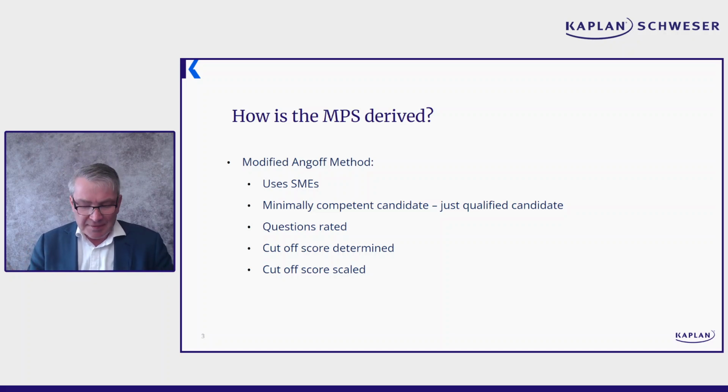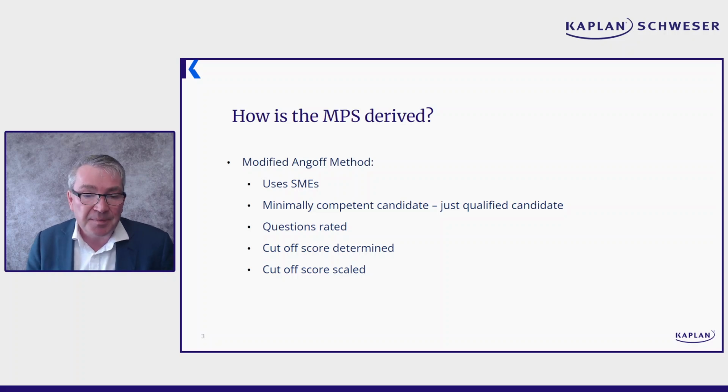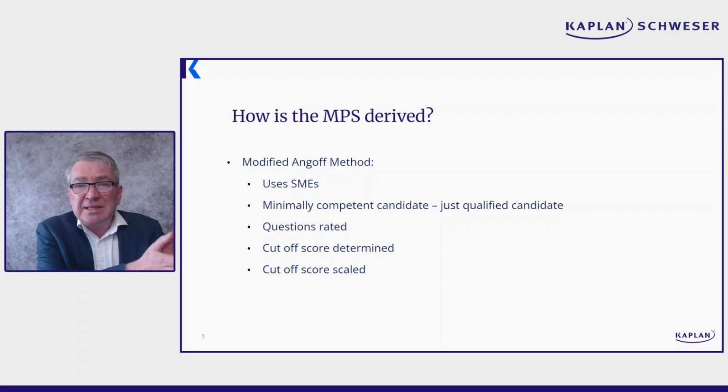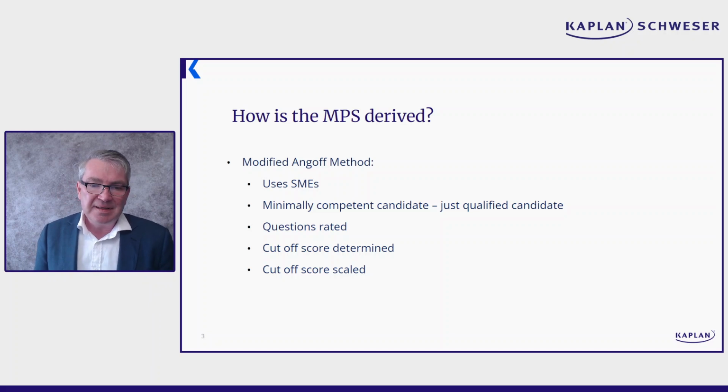Okay, in other words, they will describe what knowledge they should have and what they should be able to do, and what maybe is a bit more advanced and we wouldn't expect a minimally competent candidate to do. Again, remember, it's not somebody with a strong pass, it's not somebody with a strong fail, it is somebody that is just passing and moving on to the next level of the exams.